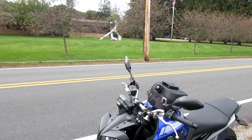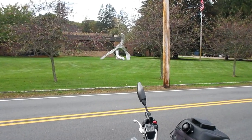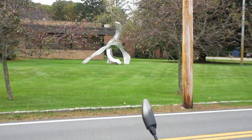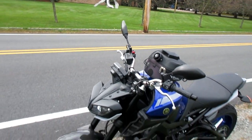There's some modern art over there on the lawn. I don't know who would want that on their lawn. Not sure. All in the eye of the beholder.